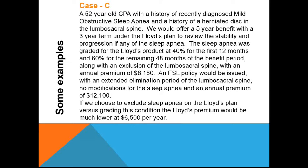On the Lloyd's, though, if you came back and said this is still a little too pricey, instead of grading it, we could exclude the sleep apnea. I don't know that a person thinks they're going to fully become disabled because of sleep apnea. And that way we could get the Lloyd's premium down to $6,500 per year. This shows you the flexibility we have with the Lloyd's underwriting to tailor it to your client's needs.